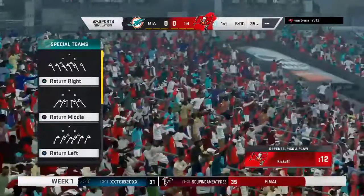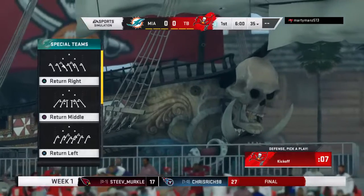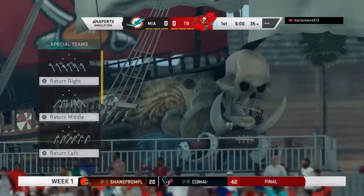Just made their way out of the tunnel. These folks are fired up as their guys are ready to do battle between the Miami Dolphins and the Tampa Bay Buccaneers.